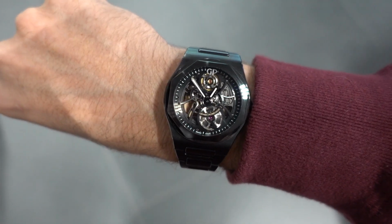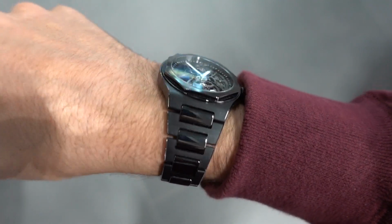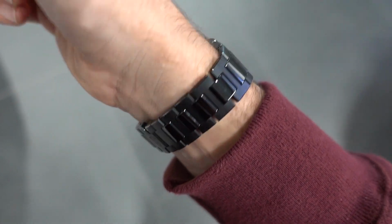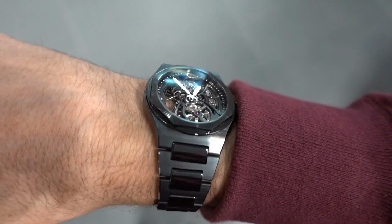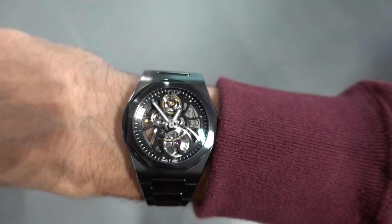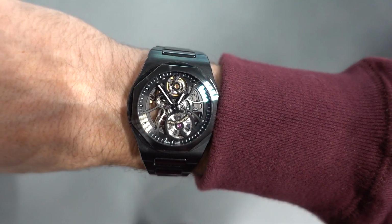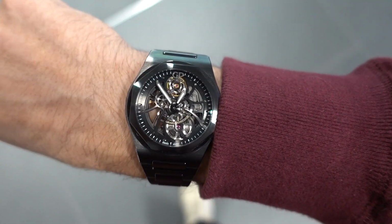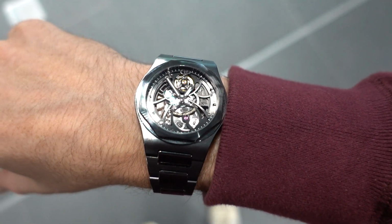The wrist check for today, I said I'd do these and I'm sticking to it. Today I've got the GP Girard-Perregaux Laureato in black ceramic on the wrist. I've had this watch since 2018 and I absolutely adore it. Extremely hard to get hold of now, these things. Full ceramic case, skeletonized. Absolutely love it. And kind of on the sly, really. If you know, you know. If you don't, then, you know, don't worry about it.